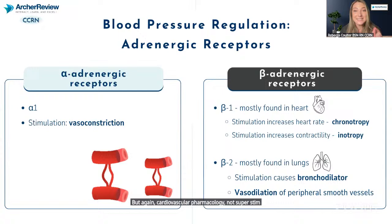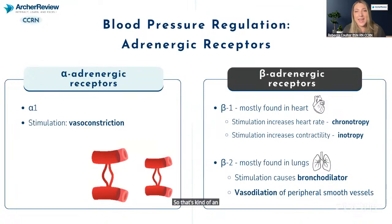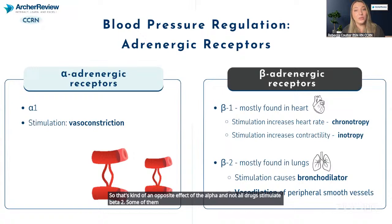But what it is, if our medications are stimulating beta 2, the result from that is vasodilation from peripheral smooth muscles in that vasculature. So that's kind of an opposite effect of the alpha, and not all drugs stimulate beta 2. Some of them stimulate alpha 1 and only beta 1, and we'll get there to what all of these drugs are stimulating. But just know that beta 2 also can affect our blood vessels and lead to vasodilation.